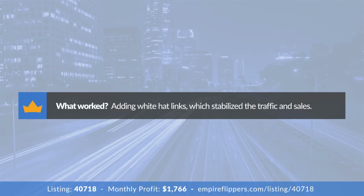As far as the aha moment, or at least what worked extremely well for us, is we added quite a few what are considered white hat links, some very clean links that SEMrush shows as having an extremely low spam score. And that has really stabilized traffic and the ability to do other things. I think that if you're a new buyer, you'll have the ability to build on that and use the authority from those links on certain pages to grow the business out with other products.